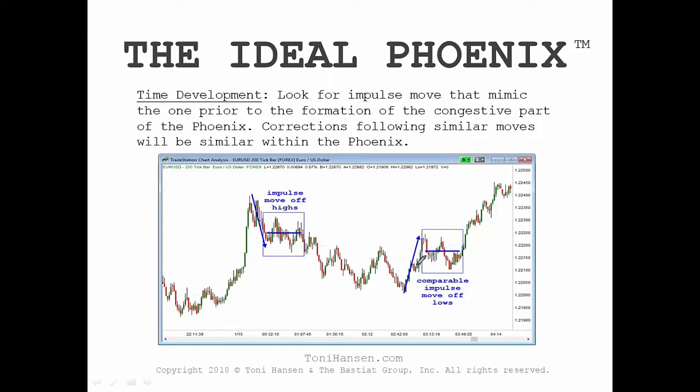When you're looking for a Phoenix, one of the first things you'll notice is that strong impulse move off of the lows. Oftentimes this is stronger than some of the previous sell-offs. Usually it might be about the same as some of the previous sell-offs if you've got some of these V formations forming. But you want to go back in time and look for other impulse moves of similar distance, similar momentum. And then look at how long they took to correct before you would get another continuation move that would also have a similar type of impulse move.